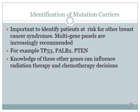It's important to identify patients at risk for other breast cancer syndromes involving other genes, and multi-gene panels are increasingly being recommended. For example, they could be looking for TP53, PALB2, and PTEN. Knowledge of these other genes can influence radiation therapy and chemotherapy decisions.